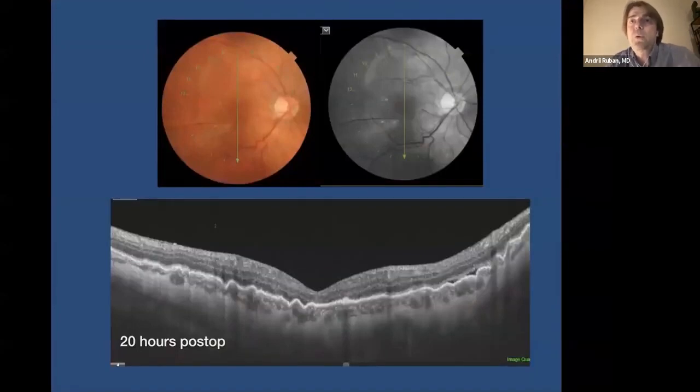In a few hours, OCT revealed complete macula hole closure. In retinal detachment surgery, I prefer to shave the vitreous base under the air, so-called dry vitrectomy, because this technique allows me to get good wide-field visualization of the peripheral vitreous and to cut vitreous on the more stable retina.